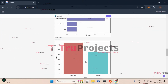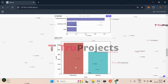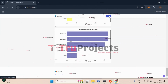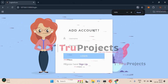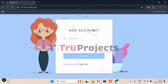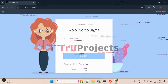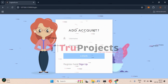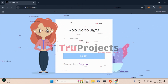And again, here we have graphs for binary class where we will have only two classes, that is anomaly and normal. And here accuracy, precision, recall, and F1 score. Now click on sign out. So in this way, just by giving input to the application, first it will classify binarily, that is whether there is attack or not. If the attack is detected, it will classify which type of attack it is. If there is no attack, it will just show that there is no attack. So this is all about the project.